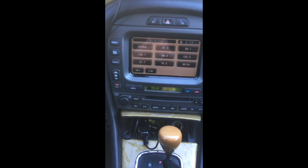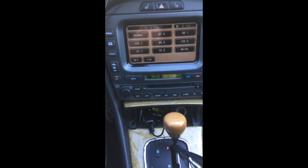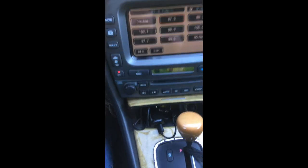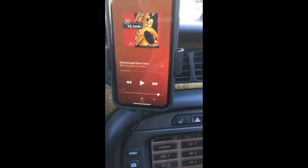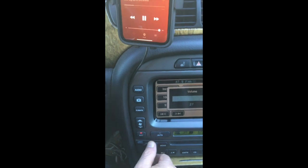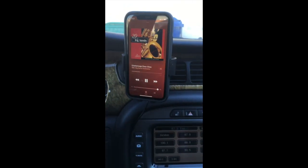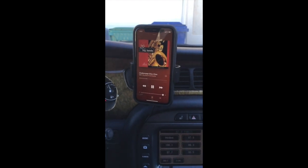This is a video of the Gizmo Guy gadget installed in my 2005 Jaguar X-Type wagon. Plug the unit in now. Power on. Bluetooth mode. Bluetooth connected. As you see, there could not be anything easier to do. Okay, that's it. Thank you.